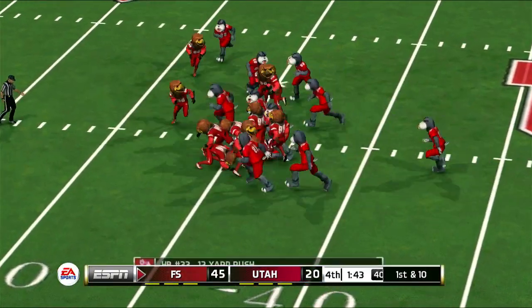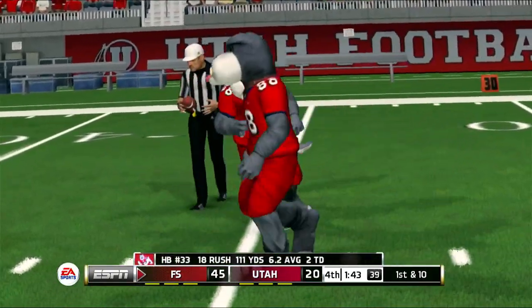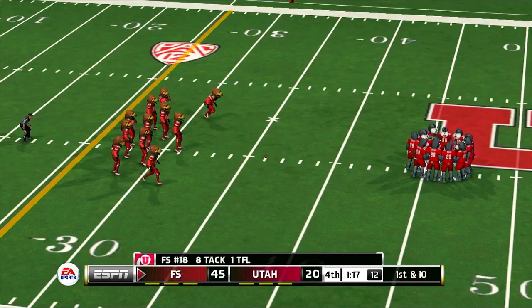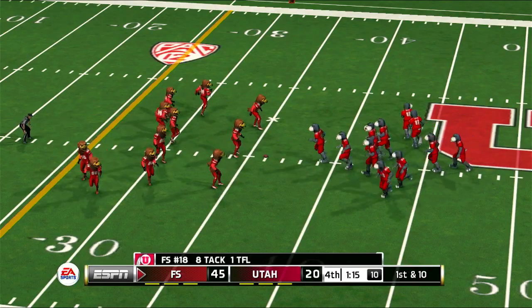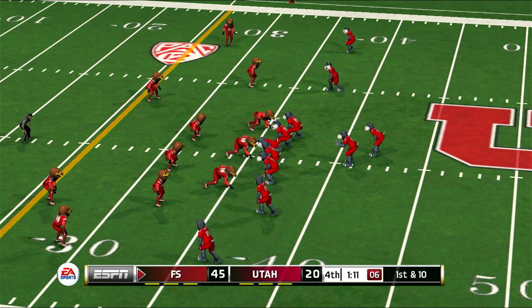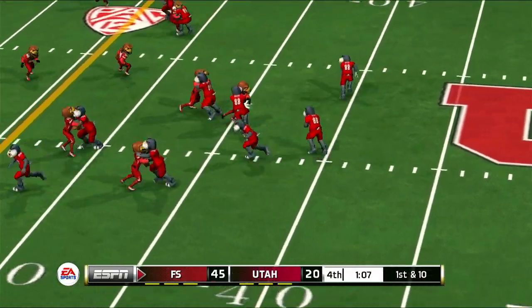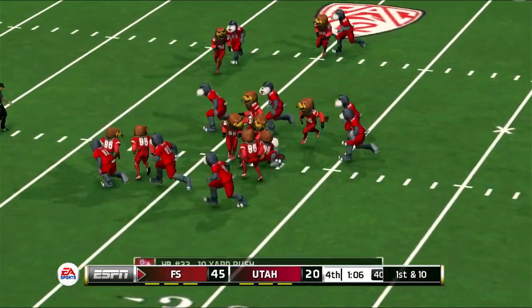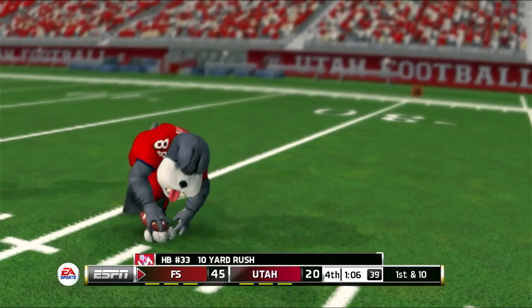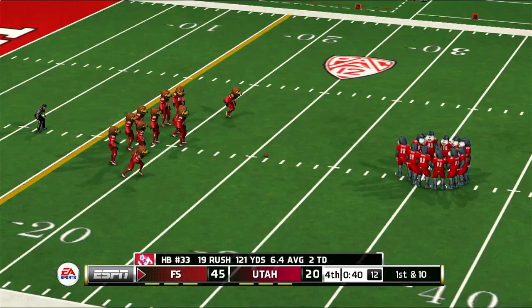He's at the 40. Tackle at the 36. Gain of 12 on the play. That makes it first and 10. Ball on the 36-yard line. And now he's got room to run. And he is drilled at the 26. That's a gain of 10 on the play. First down. Man left, man left.